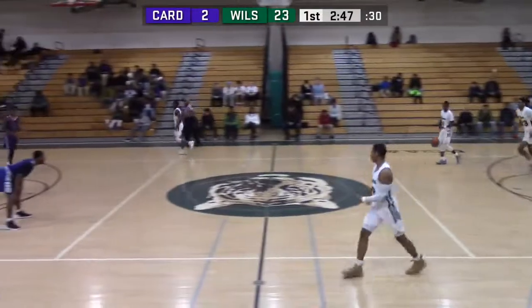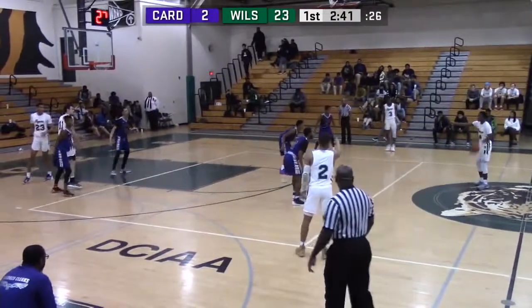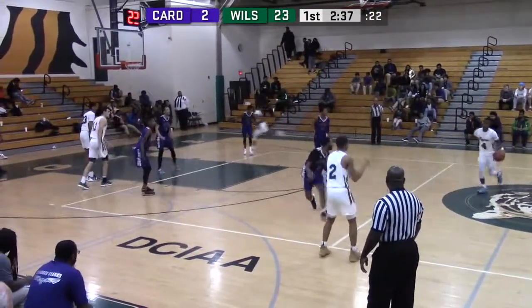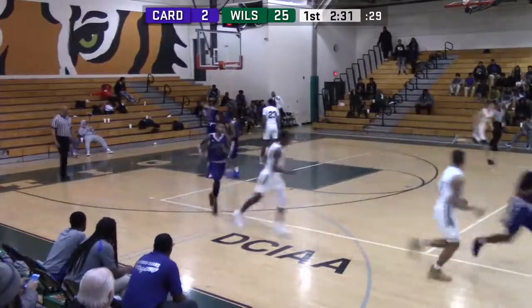Cardozo finally gets on the board. 2-23, with 2:43 left in the quarter. Allende on the ball, down into Lindo. Lindo slams it down hard.